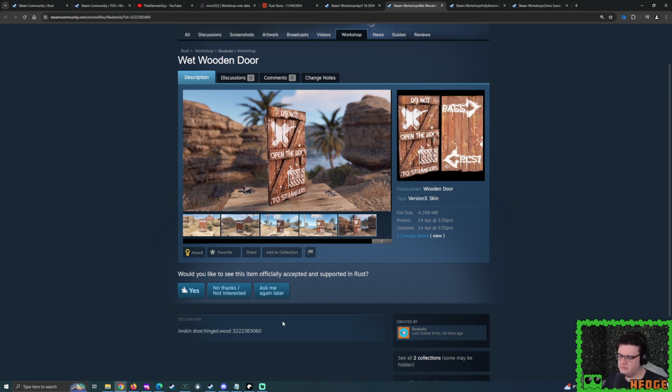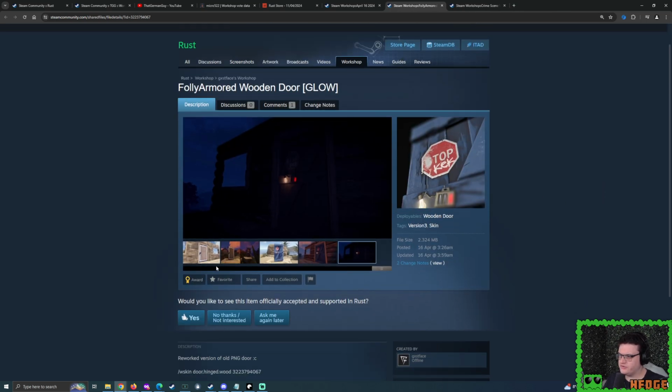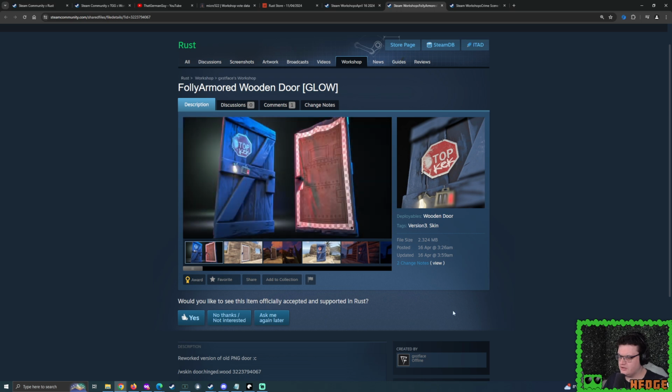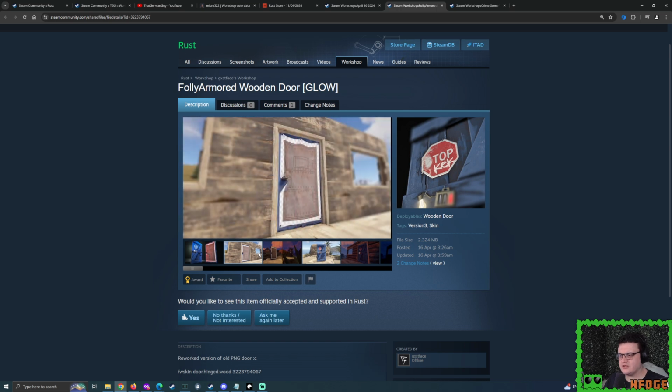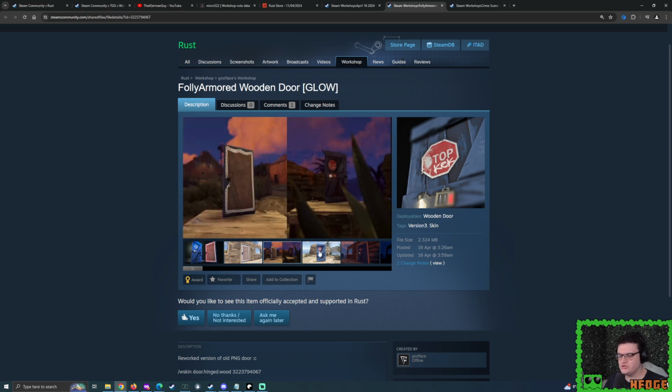Yes, if you like what you see, please consider voting yes or no. Best of luck to you, Mr. Hashaki. Next up, we've got the fully armoured wooden door. Get a good look at this. So, one side has a little warning sign saying top kick, and the other side is pretending to be an armoured door. But they didn't really crop out the image properly, so maybe it's not going to trick anyone.